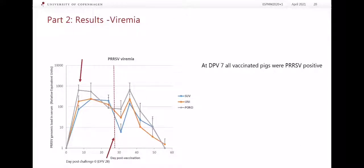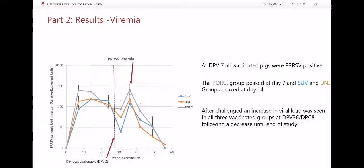Looking at the viremia, we see here that at day 7 post-vaccination, all the vaccinated pigs were positive in PCR. We see that the Porcellus group peaked at day 7, whereas the Suvaxine and the Unistrain groups peaked at day 14 after vaccination. Upon challenge, an increase in viral load was seen in all 3 vaccinated groups at day 8 after challenge, and then it was followed by a decrease in viral load until the end of the study.